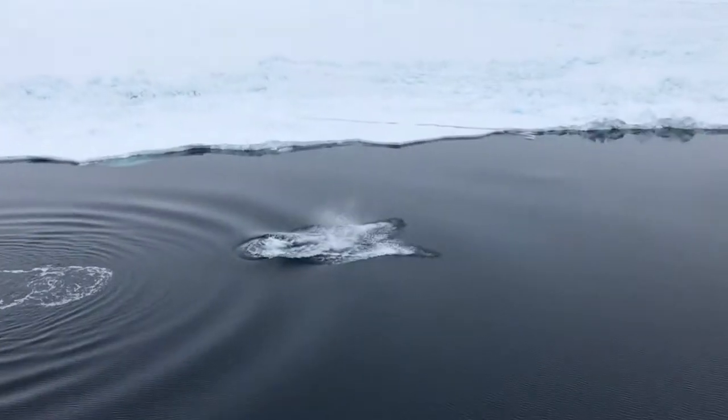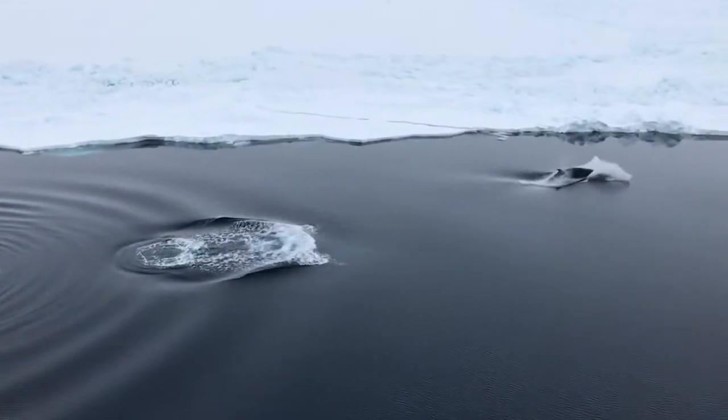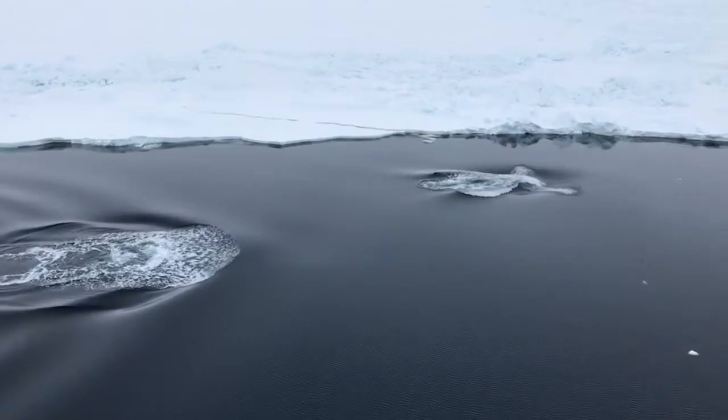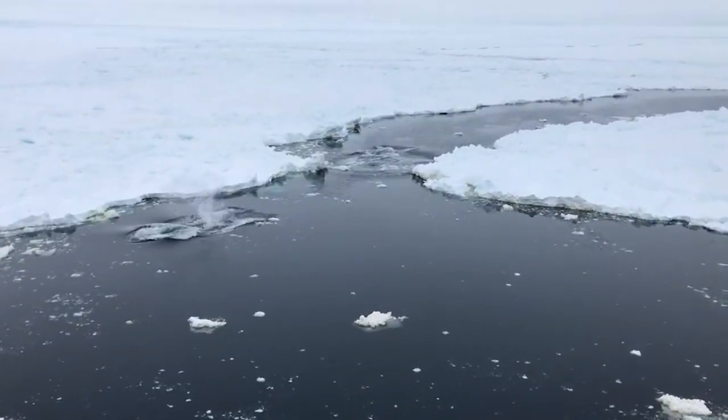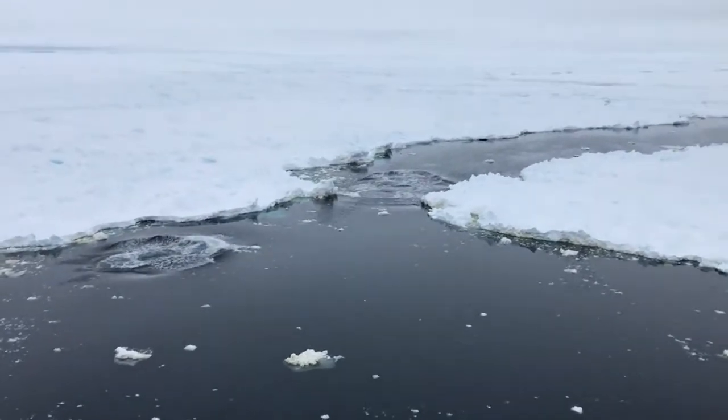I was left outside and a minke whale came up right next to the ship to have a little rest and a breathe because we'd made a hole in the ice. I was screaming and shouting, is there anybody else to see this? And there wasn't. It just feels like something that is a real privilege.